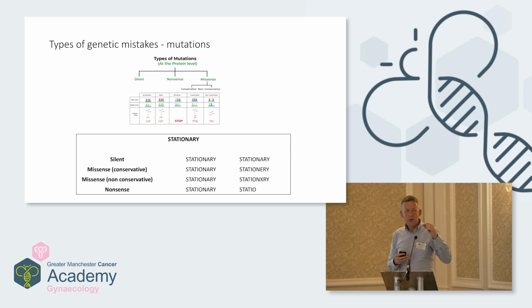Okay? The reason I'm explaining all of this is it becomes clear that number 1 and 2 there, the silent and the missense conservative mutations, don't matter. So when you study the genome, you find all these things, but actually they don't really matter. It's only the bottom 2 that potentially matter and going to affect the cell and make it work differently. So you see problem number 1 when we're studying the genome is we will find lots of things that don't necessarily mean a great deal.